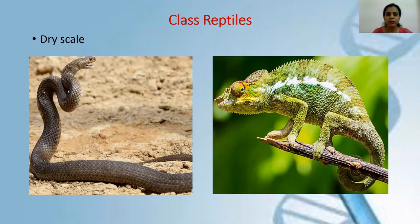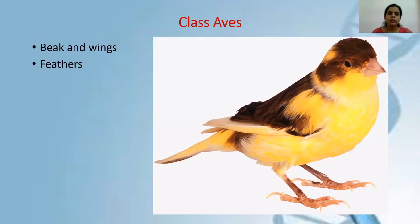Next class is class Aves. Class Aves consists of all the birds, different types of birds. So here in the picture you can see this particular bird is having a beak and wings. This is a characteristic feature of all the birds. They have a beak and wings. Remember that in them only 2 limbs are present and 2 wings are present. Actually, when evolution was taking place, the 4 limbs in the birds were modified into wings.